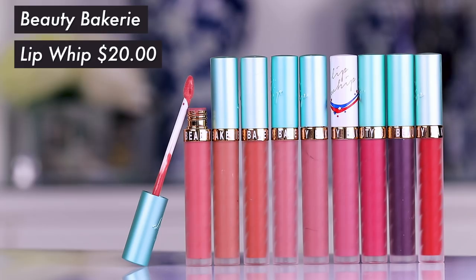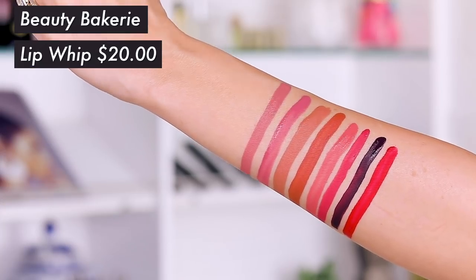There's just something about this formula that works really well, especially the darker shades. I don't know, they did something right with the formula. They got it right. And that's why when you walk into the shop, all you see are the lip products. There are so many shades and it's so satisfying and beautiful. And these are great quality. If you have not checked out Beauty Bakerie Lip Whips and you're a fan of liquid lipsticks, I would definitely recommend checking them out. They're 20 bucks, they're comfortable, they are transfer proof, they are long wearing, and they do not dry your lips like crazy. So I really love these.